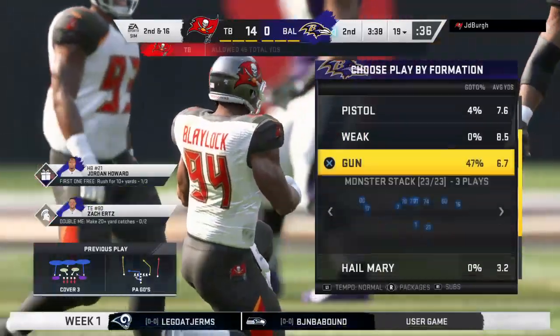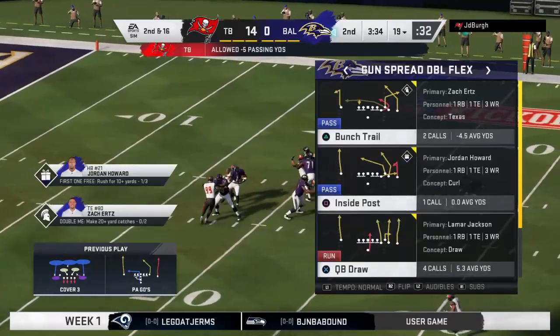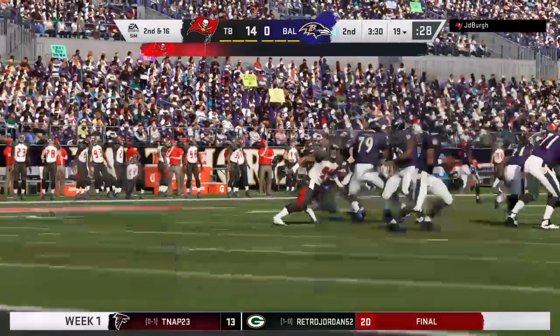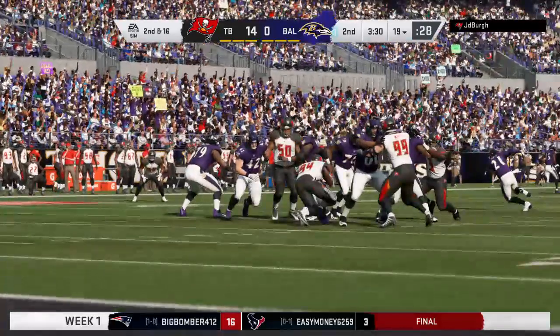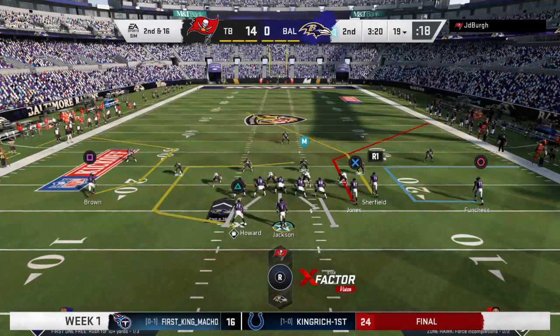Well, someone's been up to the task so far in this game. They are already up a couple of scores, Brandon, and guess what? I think they're just going to pin their ears back now and get upfield and get after the quarterback. Been such an impressive first half to get that lead. Work to be done here on 2nd and 16 after the sack.